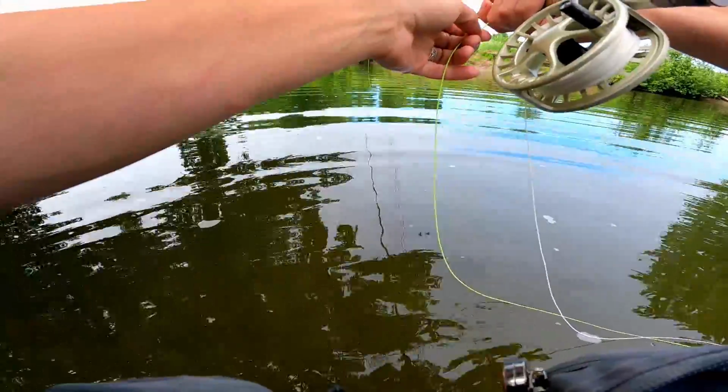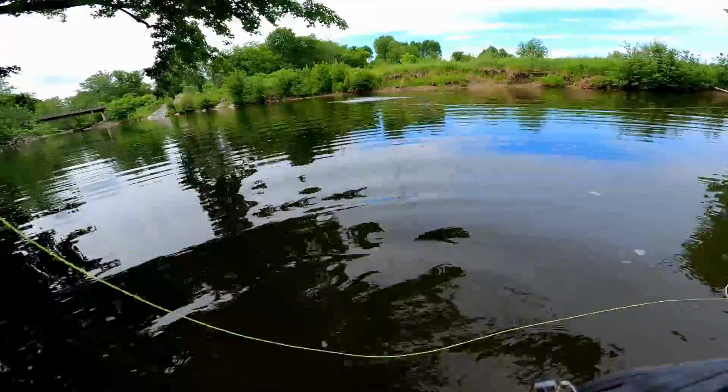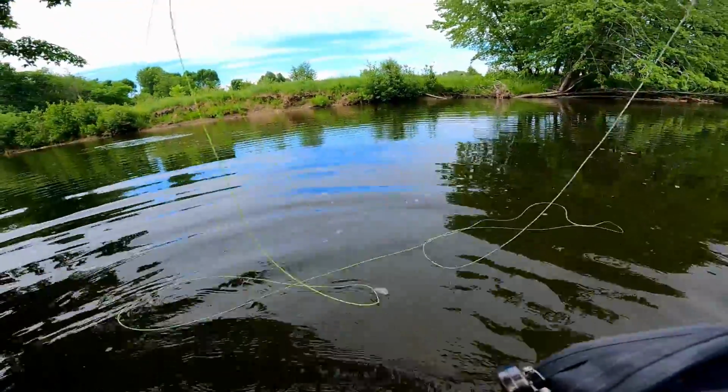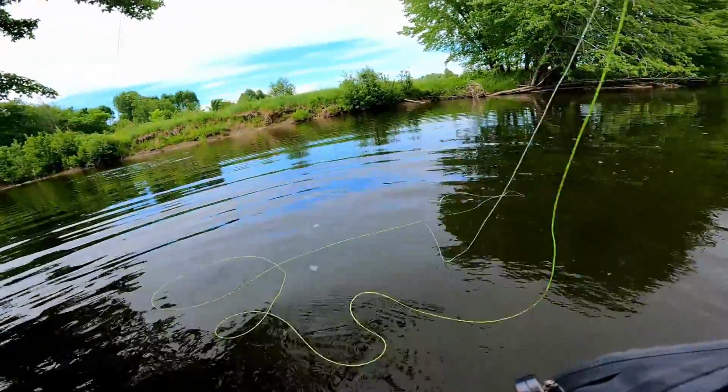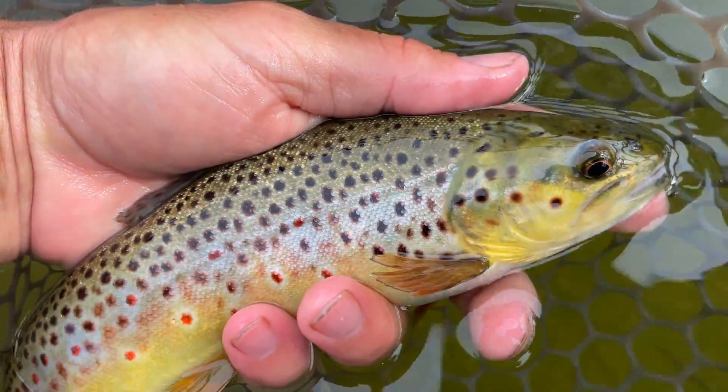Good placement. Let's see if we can get a take. Yeah, all right. All right, nice fish. That fish instantly jumped out of the water. Wow. Nice.